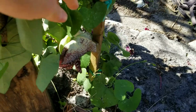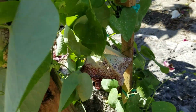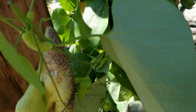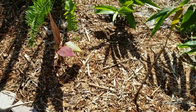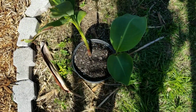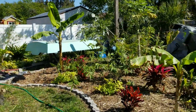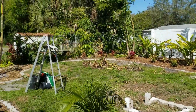Oh, here's the flowers on the Dutchman's pipe. Well, that one's kind of done, but we've got another one coming here. They're really cool looking and something different. Here's another canna we potted up to get rid of. But lots of weeding and lots of work, but this year it's really going to come together.